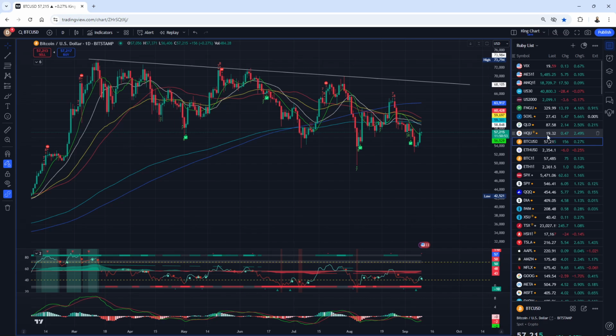We'll review Bitcoin today, and it's pumping higher. That's very good. We'll review all the other indices, including Nasdaq and S&P 500. We'll review all the major FANG stocks, and then we'll wrap up with commodities.